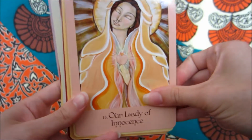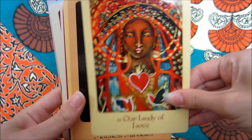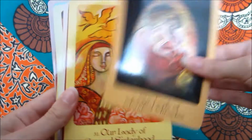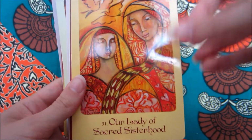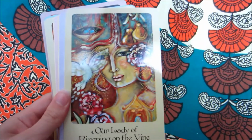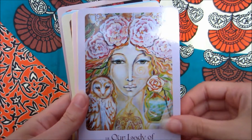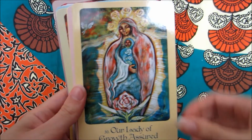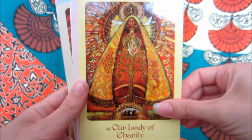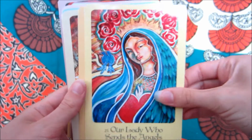Now, I use a ton of Alana Fairchild decks, and some of her decks are my favorites. I have not used this one as much. Oh god, that is so beautiful. I have not used this one as much as the other decks, but when I have used it, it has been very, very nurturing, and I'm not gonna lie, the artwork for this deck is one of my favorites. It's just stunning, and to be honest, if I just was gonna look at it for the art, that would be good enough. I mean, it's just beautiful to look at.